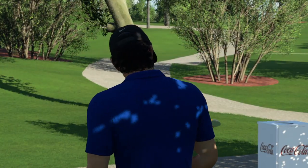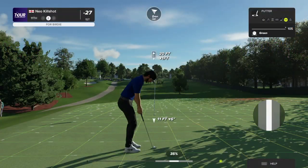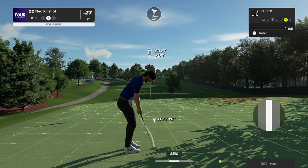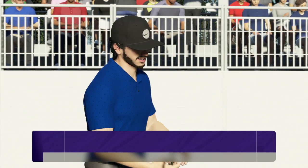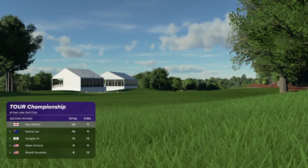Yeah, not a bad effort, that one. Up onto the green and a chance to hole your putt. 20 feet to the hole. It's one of those putts that you're proud of at the end of a round. They all add up. Leading by a phenomenal 12 strokes after that one.